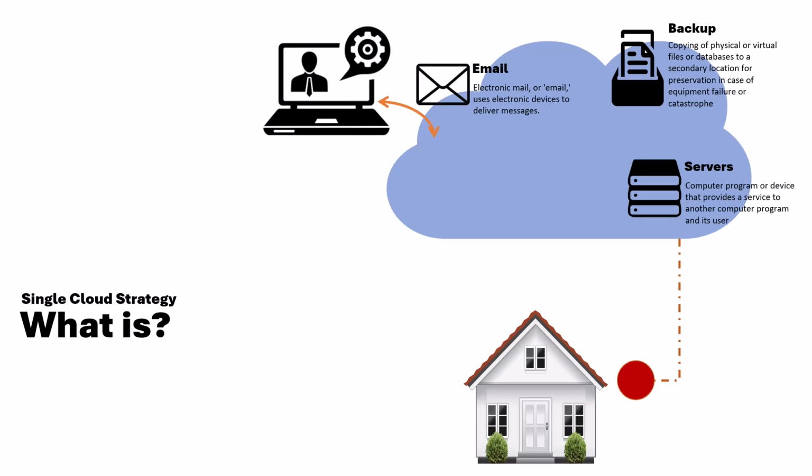Why do organizations opt for single cloud? The answer lies in the simplicity and focus it brings. By consolidating everything into one provider's ecosystem, businesses can streamline their operations, reduce complexity, and often achieve cost savings. While single cloud offers simplicity, it's crucial for businesses to weigh the pros and cons to ensure it aligns with their long-term goals and requirements.